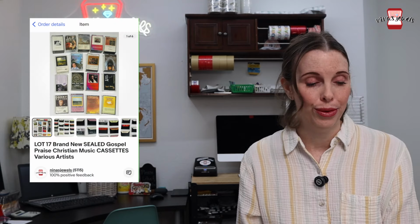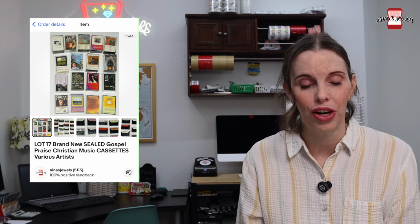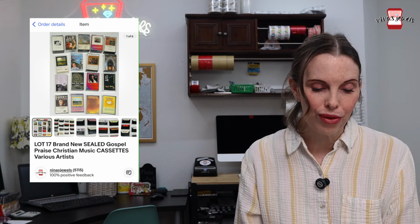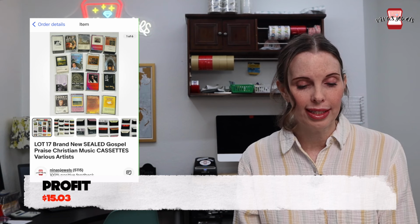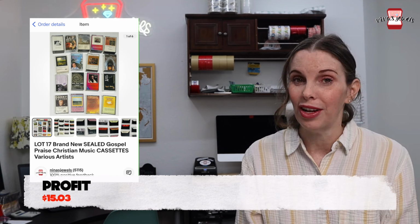Okay, next up was a lot of 17 brand new sealed gospel Christian music cassettes from various different artists. We found these at the thrift store for $5.14. That's how much we were all in on those. And they sold for $34.99. That was a good one.